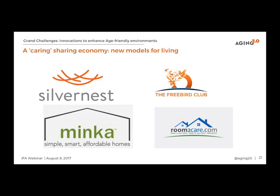The interface is much more designed and friendly for older people, and the service environment, the service experience, is more social and allows people to connect with each other. Again, this addresses the social engagement and isolation piece.